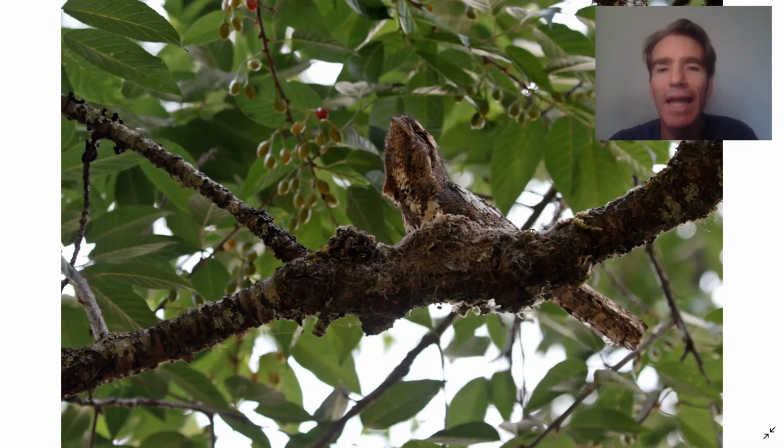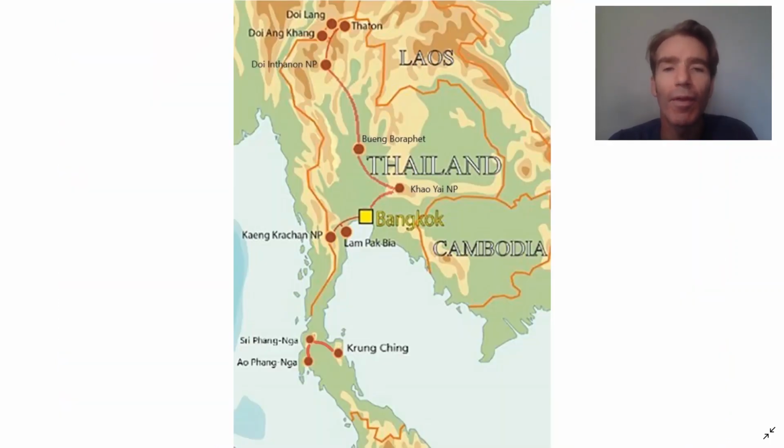Okay, we've almost come to the end of the main tour. We're going to drive down to the airport in Chiang Rai, and on the way we'll stop at an arboretum, where sometimes they have a Hodgson's frogmouth nest, which is a really wonderful opportunity to see this rare bird. From there we fly back to Bangkok, where we finish the main tour. Those that are going to join the southern tour, we're going to fly from Bangkok to southern Thailand and Phuket.